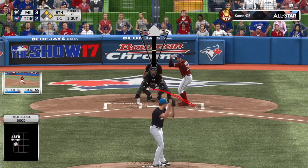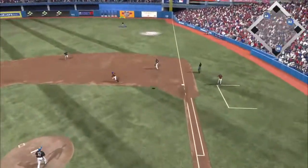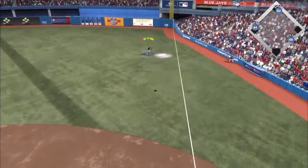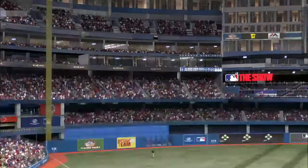Well, the Blue Jays have been searching for that big hit pretty much all game. They're hoping they get it right now. This would sure be a good time. And he'll get there in plenty of time to put this one away, and that ends the inning.